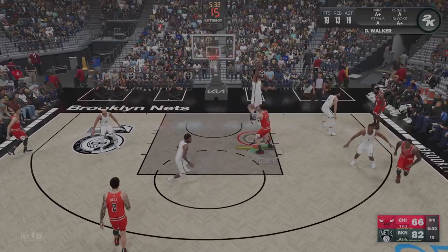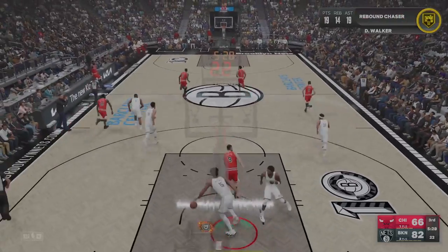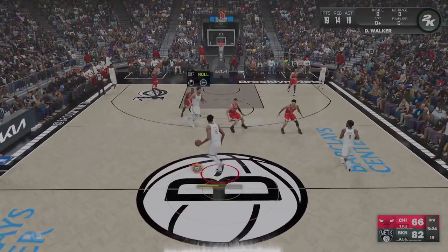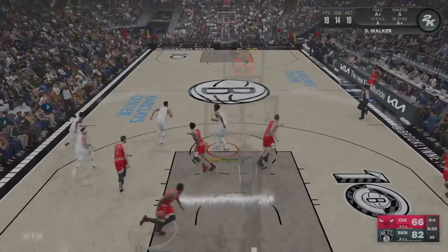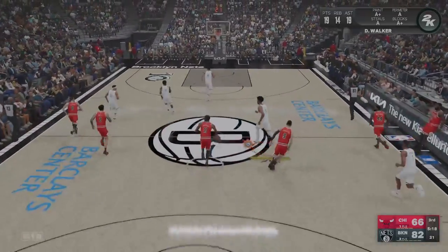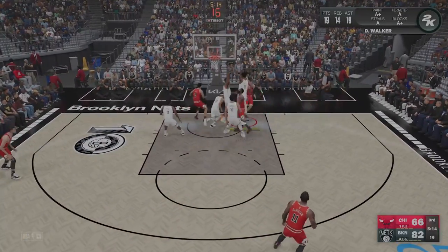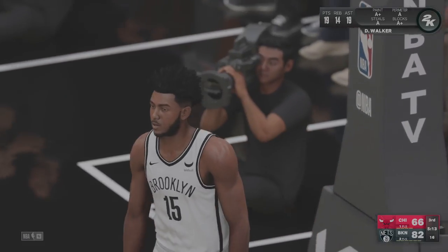DeRozan passes to Vucevic. Unable to get that one. Walker with some nice D. The Nets have gotten 7 of their 9 shots to fall. Quality shooting in the second half. Right side Simmons. Ball with a steal. Williams on the wing. Got a hand on it. Out of bounds. Bulls ball as Chicago keeps possession.